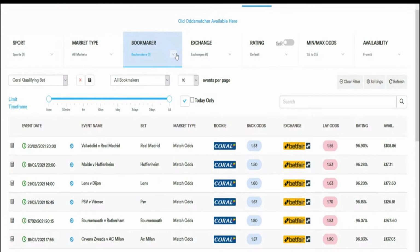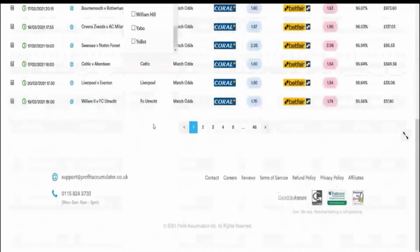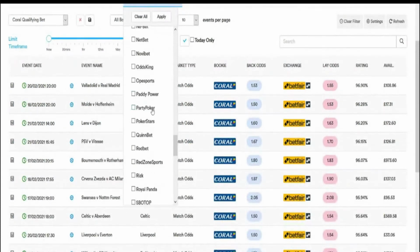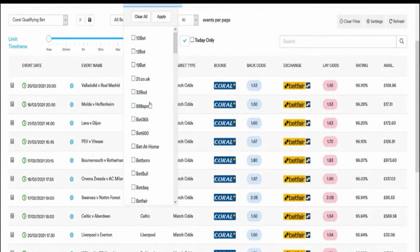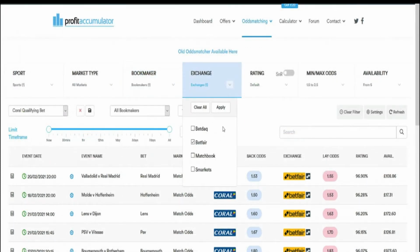So you can choose the bookmaker. There's lots to choose from here. These are all the sign-up offers, I guess. Loads and loads to choose from there. You can see the potential money that you can make. But you can choose the bookmaker, choose your exchanges. As I've mentioned before, there are 4 main exchanges here. I would open those accounts before you start match betting.